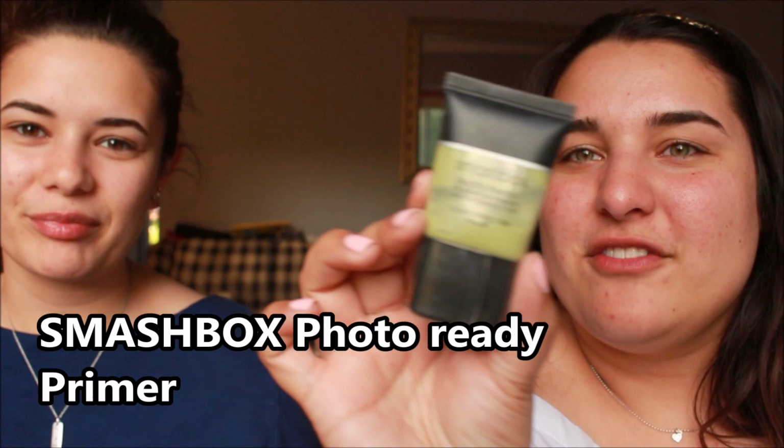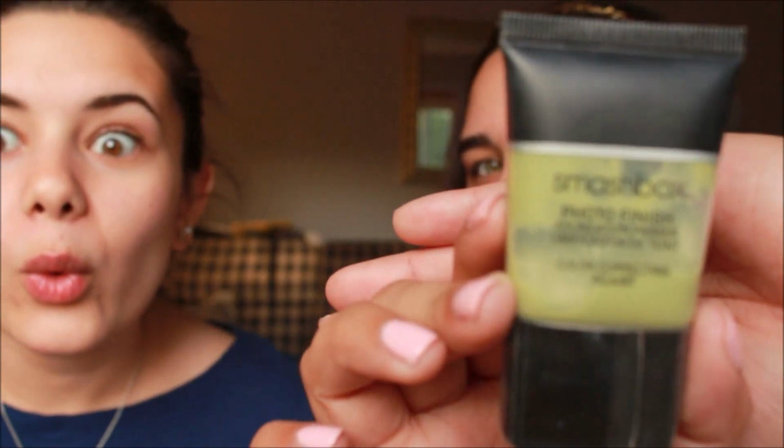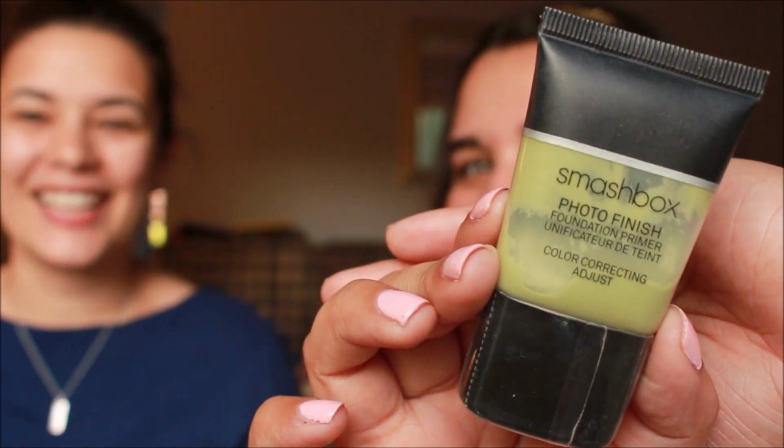So for our cousin's wedding, it was a few days ago, but we're refilming today because I wasn't feeling very well. Still fighting off a cold, but I was really trying to get my makeup to stick on all night because you know how you rub your nose and you get that red spot? Yeah. So I started with the Smashbox Photo Ready Primer. I've used this before, but this is to kind of cancel out the redness on my face.